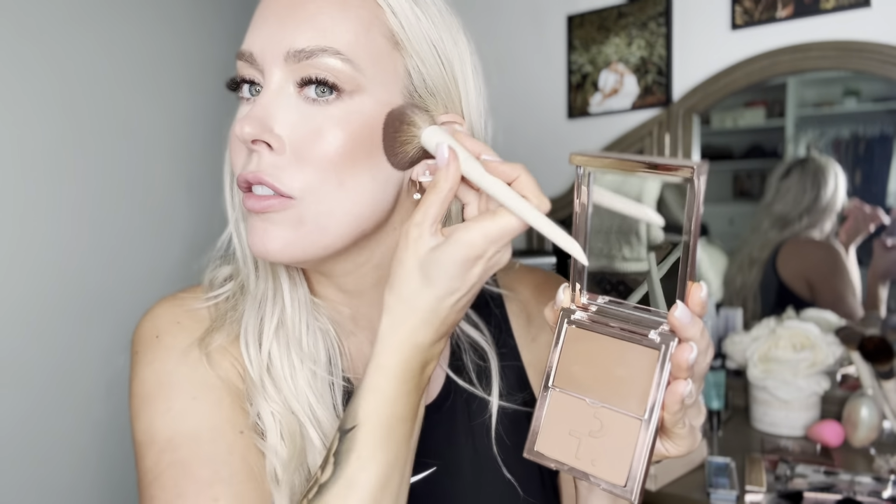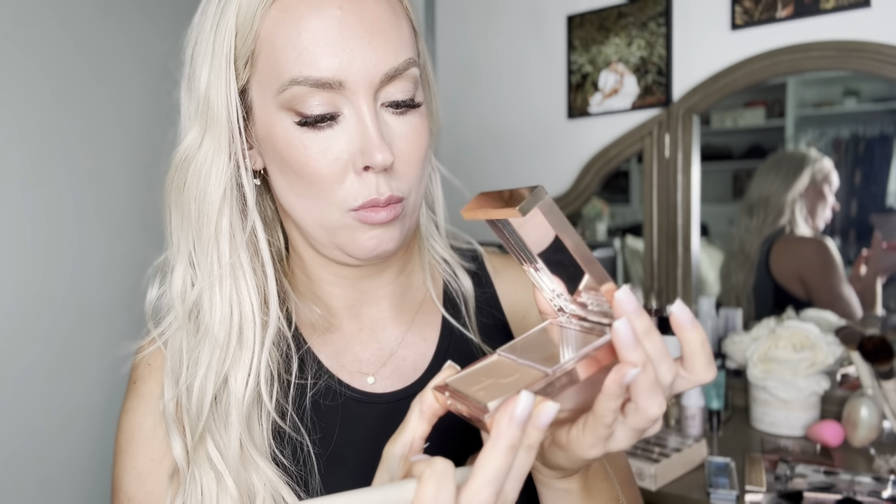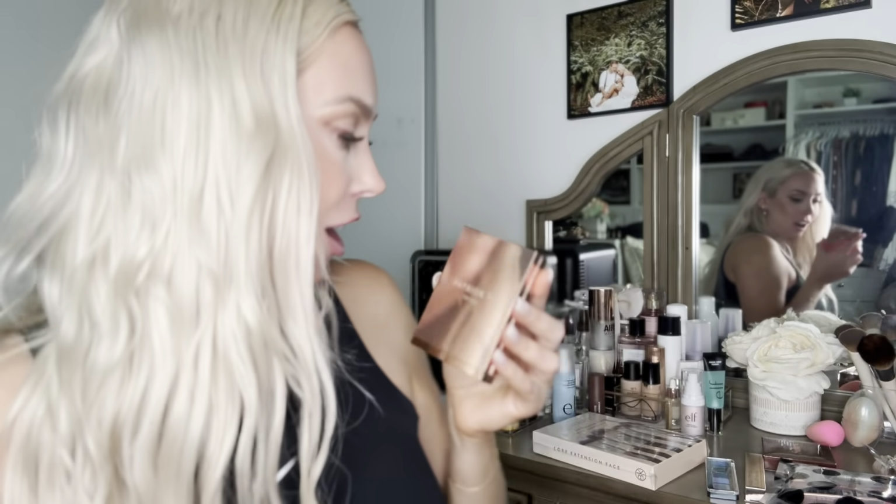So the finish of it is reminding me a lot of the Hourglass bronzer. So I think I'm gonna love this. It's beautiful packaging. All of the products by Patrick Ta I've been amazed by. I mean, just so good. Their matte lipsticks are amazing. The blushes, so good, so good. So I think I'm really gonna love this and use this a lot.